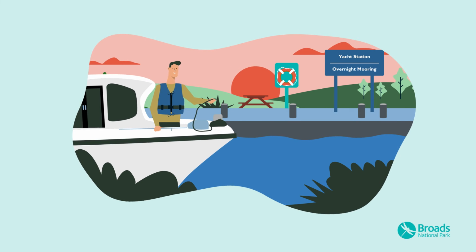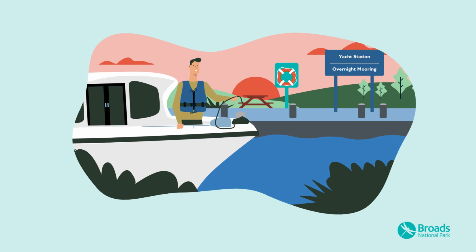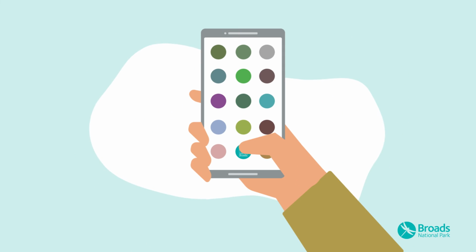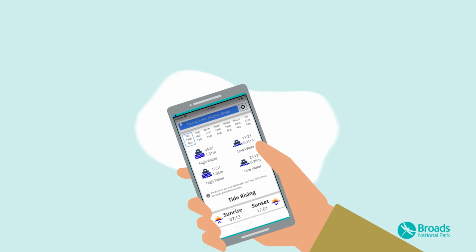You must not drive your boat when it's dark, so make sure you allow plenty of time to find a mooring space for the evening, especially during busier times. You can find sunset times on the Visit the Broads app or in the tide tables.